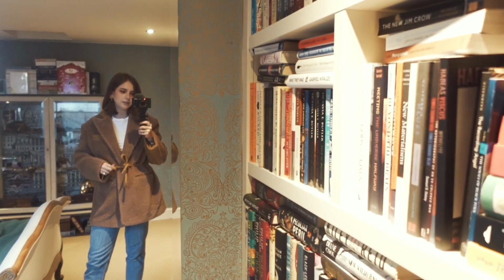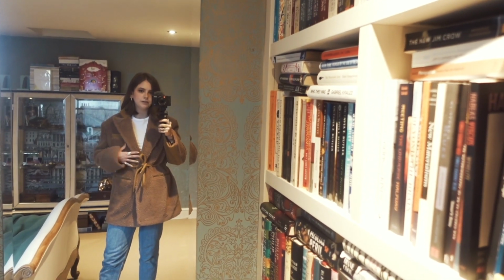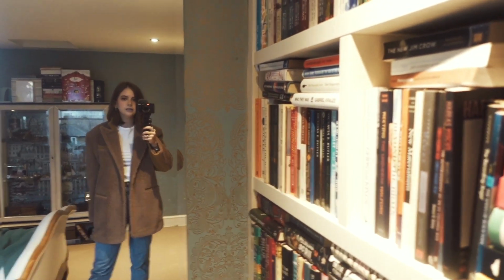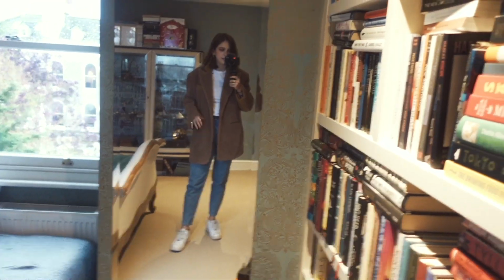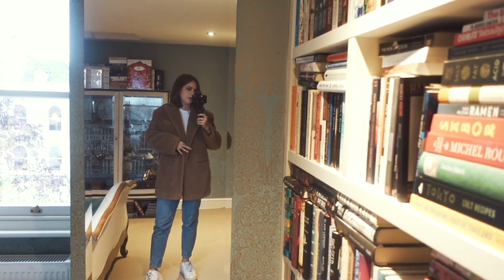So it comes with this little tie thing, and I will untie it now, but I do really like it tied if you do want to give yourself a bit of shape. And because it is of this material, it's not going to crease your blazer or anything, but this is what it looks like untied. I just love it. I've never seen a blazer like this one before. And as I suspected, you know, I've got my old faithful white tee and jeans on, and it just looks incredible.